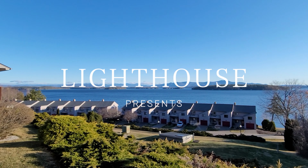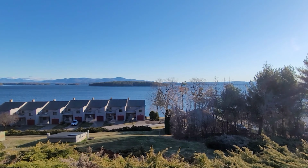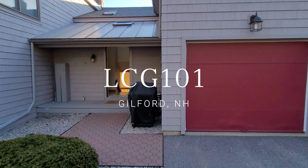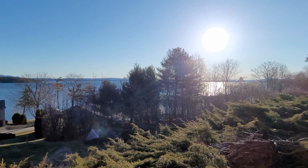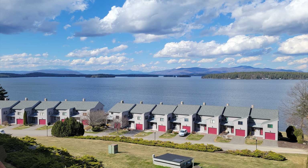Last week, we began renovations on Project 101, a multi-level townhome with attached garage. This home is in a superb location in Gilford. Boasting 640 feet of Lake Winnipesaukee shorefront, this community has spectacular views of the lake and mountains.